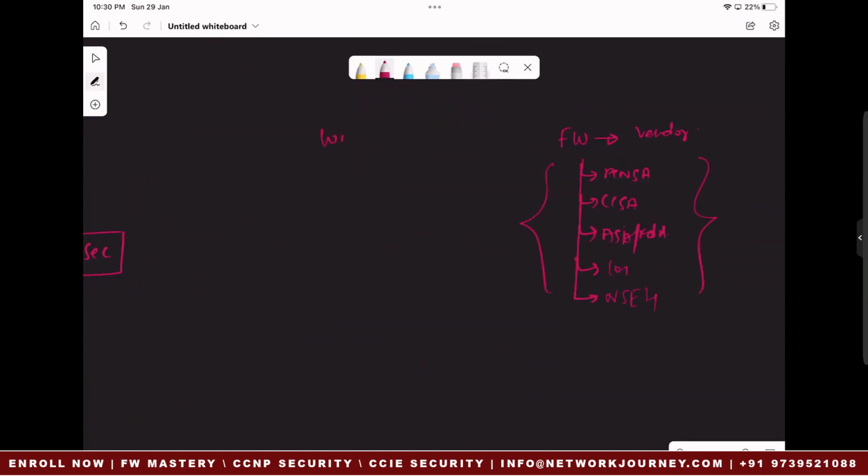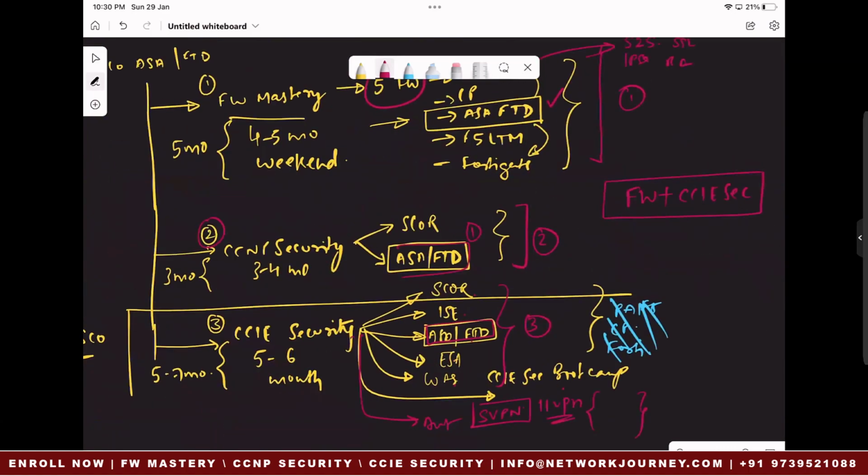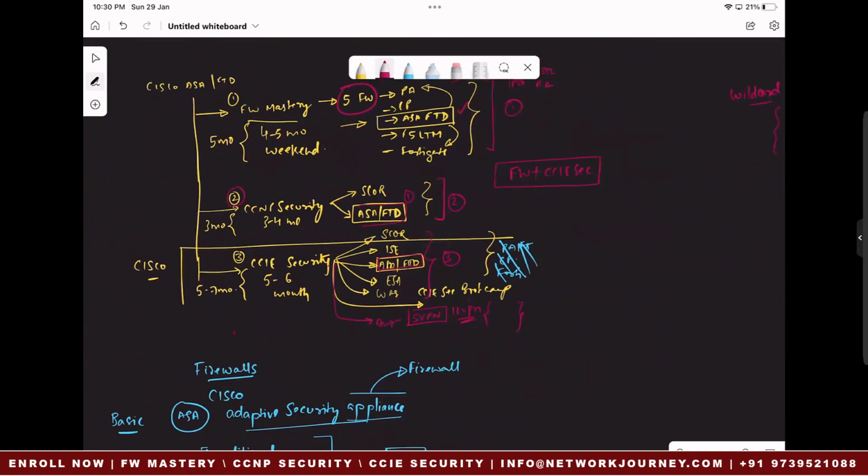Yes, wildcard is covered in the case of Palo. We actually have another dedicated batch for Palo, which consists of PCNSA plus PCNSE plus Panorama. We have this dedicated batch as well for Palo Alto, which is also starting next weekend. So if I have to add one more module apart from these three, I can say in-depth Palo is also one more option for you guys: PCNSA, PCNSE, Panorama, and automation for Palo Alto alone.